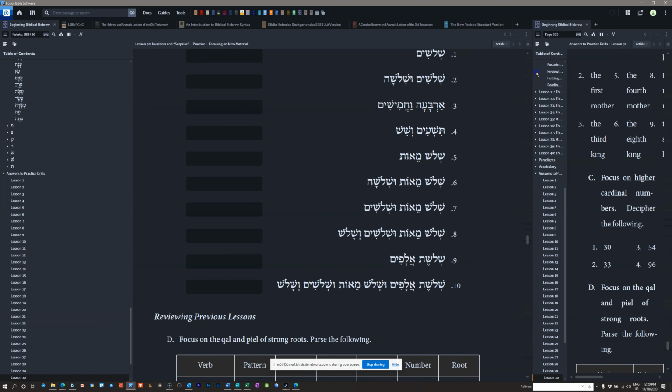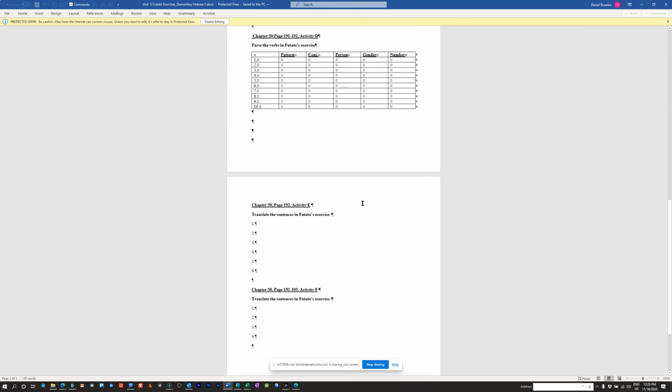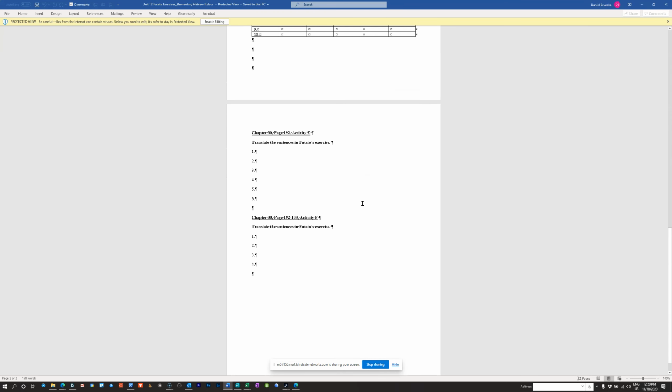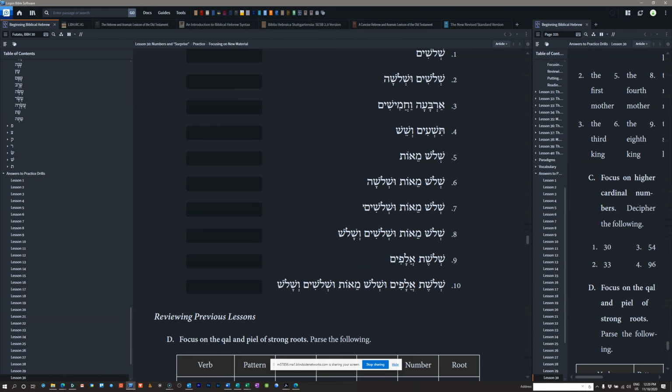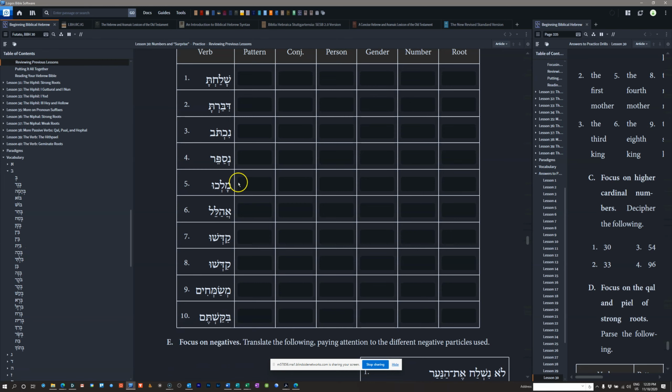We don't need that anymore. That was C. We want D, E, and F now. All right, so D, we've got shlachta. So this is just a standard Qal perfect 2ms suffix on shlach. I guess I'll give you a translation there too.